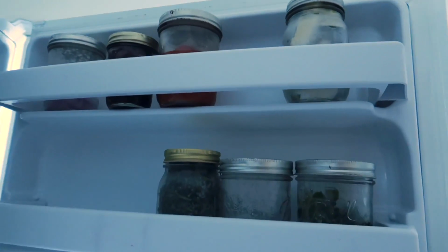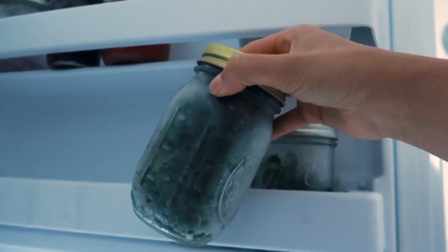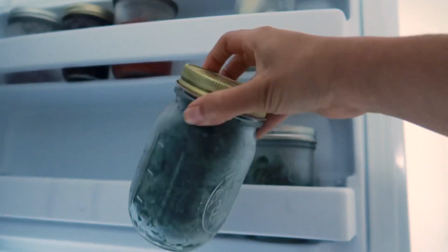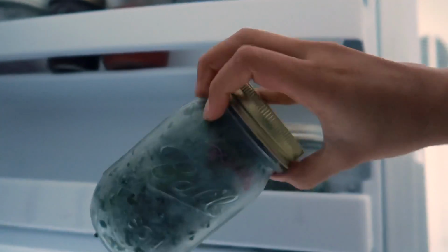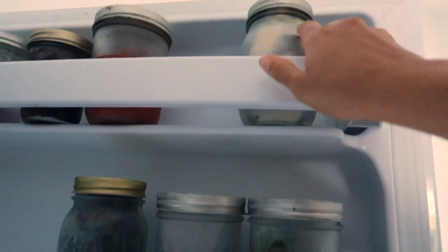And like I was mentioning earlier, I freeze my herbs. So this is parsley, I have cilantro, I have dill. It's a great way to maintain these things. And I had never thought about this until you guys taught me. And I freeze in thick mason jars. That's always something very important to know.